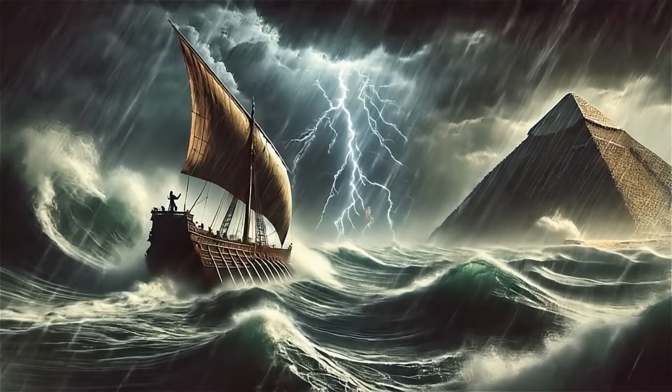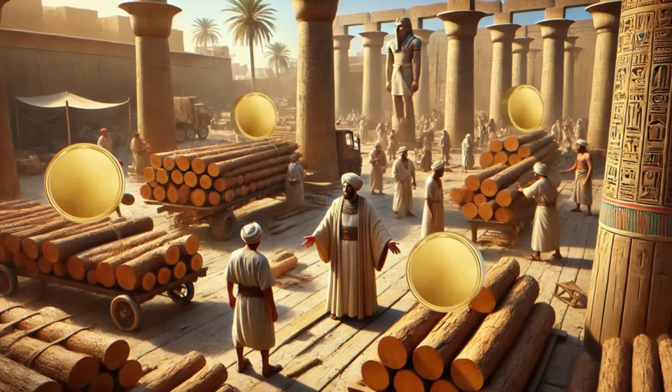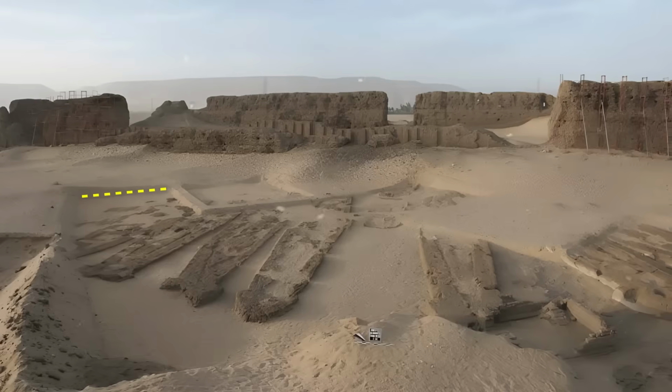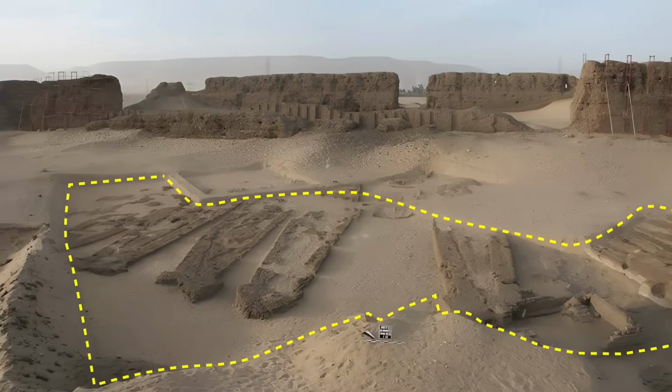Timber was a valuable commodity at the time. There was no wood in the desert. Cedar had to be imported from Lebanon. The only person who could afford such luxury was the pharaoh. Studying the area around the ancient fleet provided more answers.